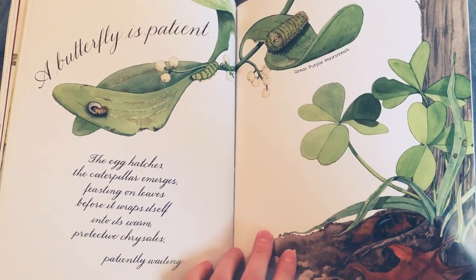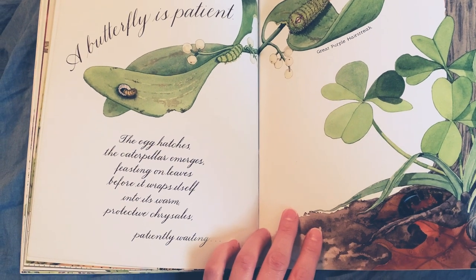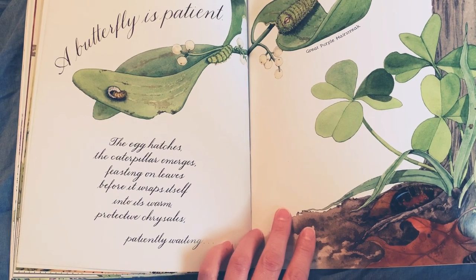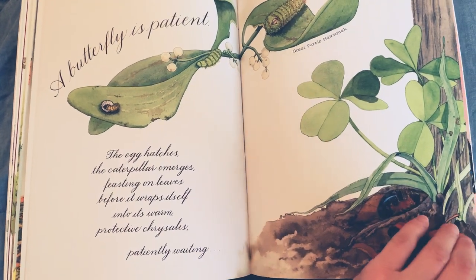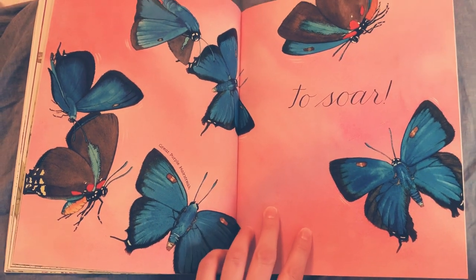A butterfly is patient. The egg hatches, the caterpillar emerges, feasting on leaves before it wraps itself into its warm, protective chrysalis, patiently waiting. To soar.